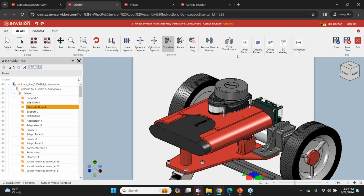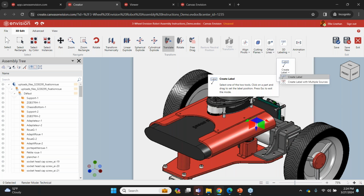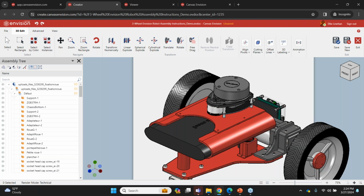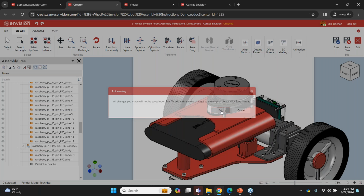And then we also have the ability to create cut planes. And then I mentioned the 3D labels can be generated using the metadata available in the model. So if we grab a 3D label, we're able to label anything. And then we can override it with a custom string or utilize the properties in that component. So from here, I'll just get out of this one without saving.